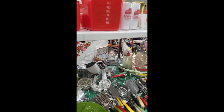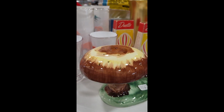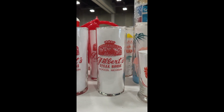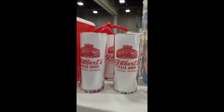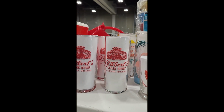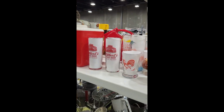So alright, we're gonna go inside the booth now. Oh, how fun is this? It's a toothpick holder. So you can put like hors d'oeuvres, you know, your cheese on a toothpick in there. And these are a fun relic of Jackson, Michigan. So Gilbert's used to be a pretty famous restaurant in Jackson. It closed, I think, in the late 90s. I think it finally went out of business, but it had been around since the 50s, I believe, or maybe the 40s even. So this was a fun find. We actually found these at an estate sale in Detroit. So fun to have in Jackson here at the show.